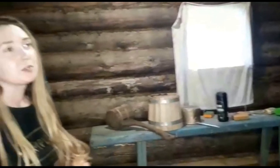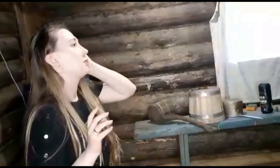So as you can see, it's quite a small place, but it is what people do in villages, because they don't usually have showers or bathtubs. And traditionally, when I was a child, it was like a Russian tradition to go to a bathhouse every Saturday. And actually today is Saturday, right? So that's why we go to a bathhouse.